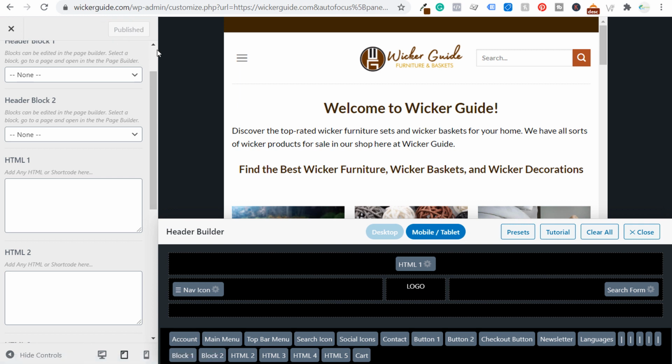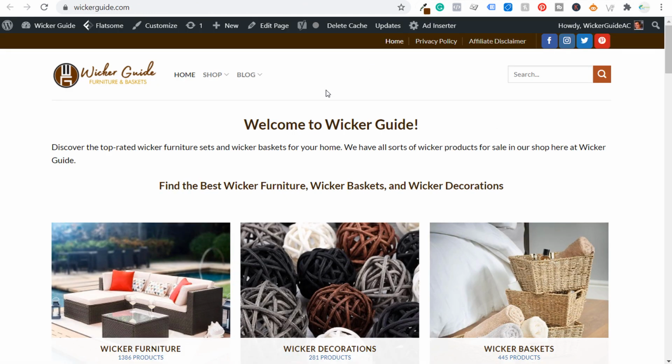So basically what you want to do is go into your theme and customize your theme. It's really easy to do. When you're on your own website, usually you'll have a bar at the very top. You just click on customize, you go up to the header, and you can make it look much better so that it's easier to use when people do use your website.